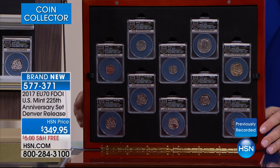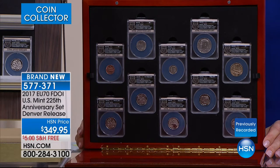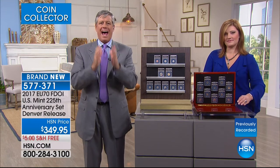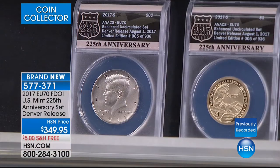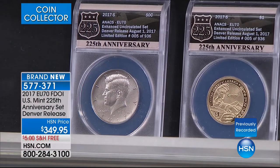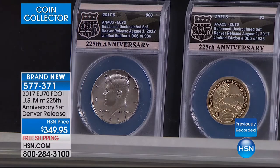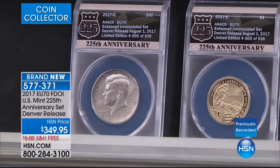So now let's go back and look at this. We're just about to go 436, which means that we have less than 500 sets remaining. First of all, this set, in the special label that you have here, is exclusive to us. I want to talk about that label for a second because it's very important for collectors. This set was first released live in Denver at the American Numismatic Association show, the ANA show in Denver. These coins are the Denver coins. As you can see, the Denver release, August 1st. That's the key to the coins you're getting here, the special ANA label.